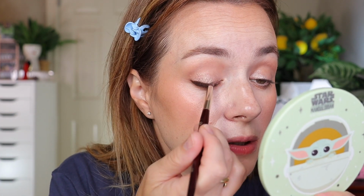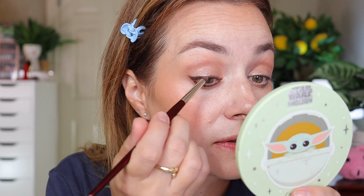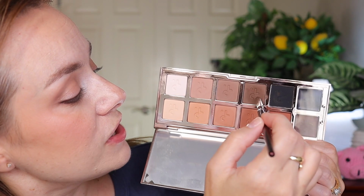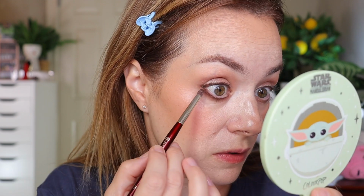So now grab a pencil brush and just smudge this a little bit so that you don't see a sharp line, you just see smoky eye, not sharp line. That looks much cleaner, right? I think for the bottom, I'm gonna go into Patrick Ta and into this shade right here. Wow, this eye is turning out pretty smoky today, right? Just diffuse this sharp line on the bottom a little bit more.